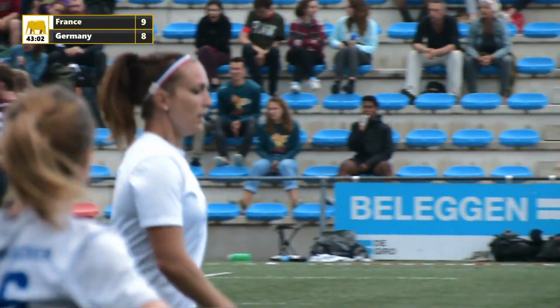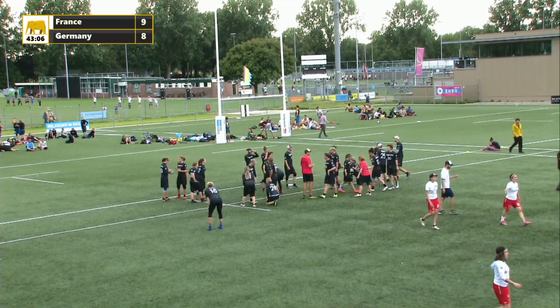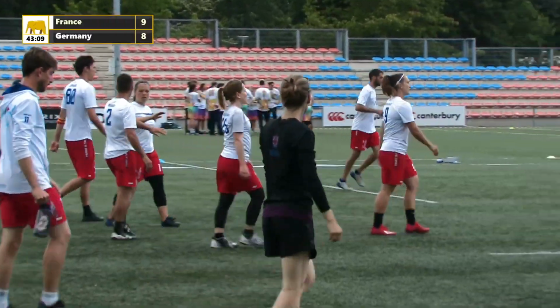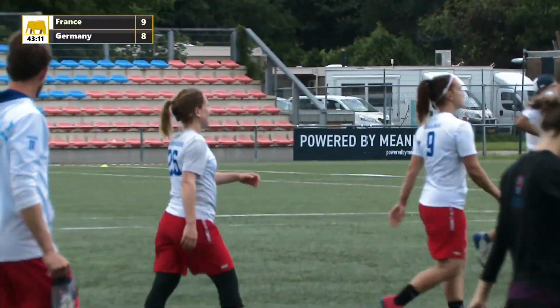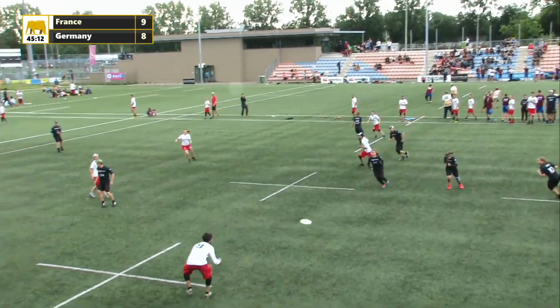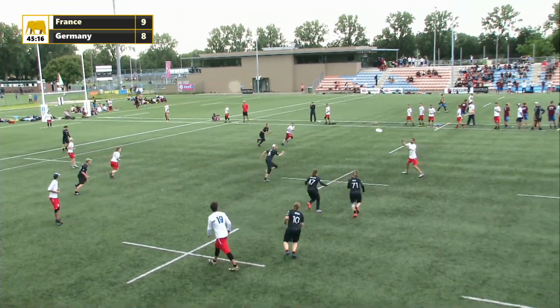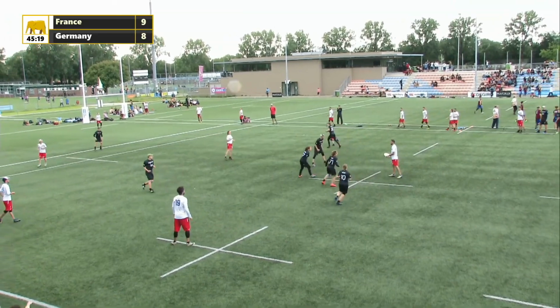The German side managing to get that block, just what they needed to. Closing on that deficit on the French side. High leverage moment, brings out one of their star players, fakes the hammer, doesn't want that. Easy pass back into the center again.